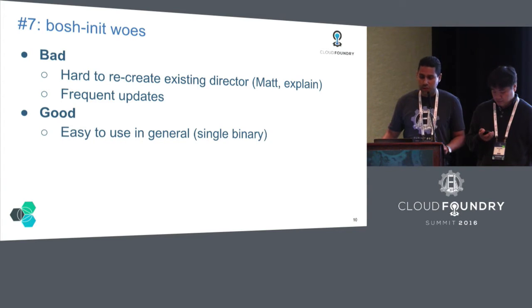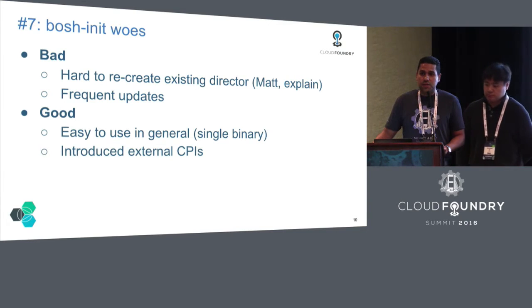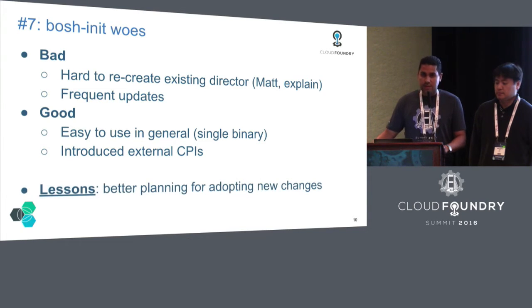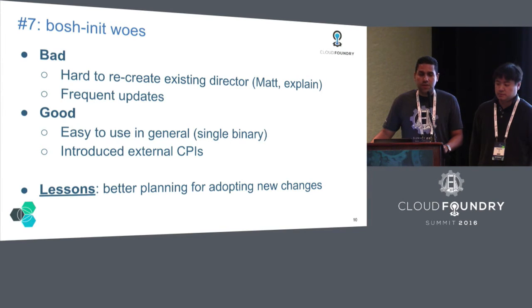pretty easy to use. And it also introduced external CPIs. So if you know the history of BOSH, as BOSH init got introduced, that was also part of the change to external CPIs. So the good thing here is that because the tool is in active development, I spend a lot of time with the team. It doesn't seem like it, but if you spend one week at Pivotal working with Dimitri and the rest, you might think things are moving slow. It actually moves extremely fast. Within a month, they add features.